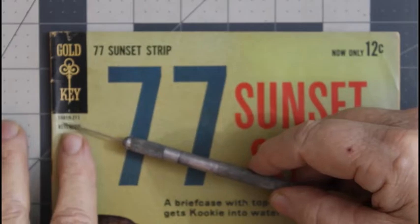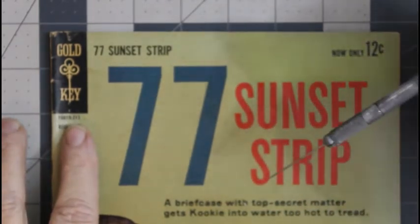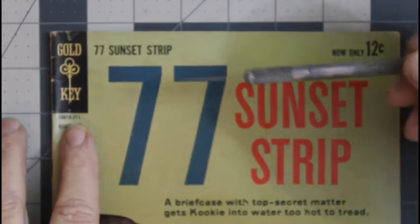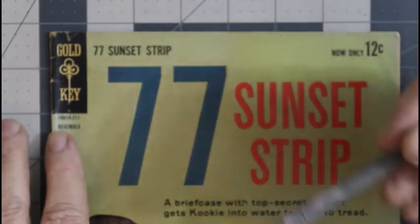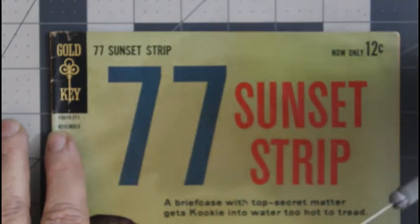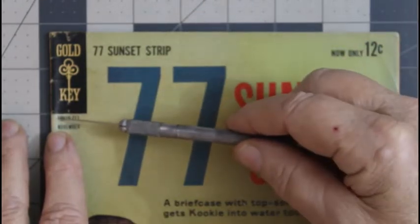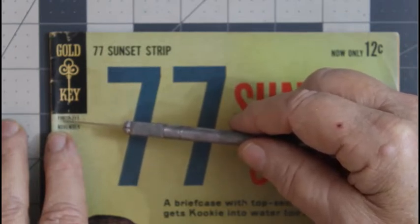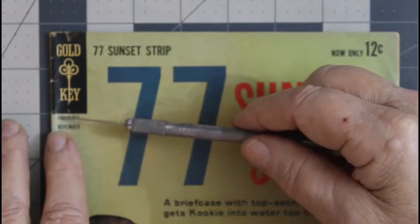So the 10, the first two digits, that represents the fact that this is a 32-page comic, or 36 if you count the covers. That's what that 10 means. And this started in 1962. In 1972, they changed the 1 to a 9, so it was 90 instead of 10. This could also have some other digits, and I'll explain those in a few minutes.